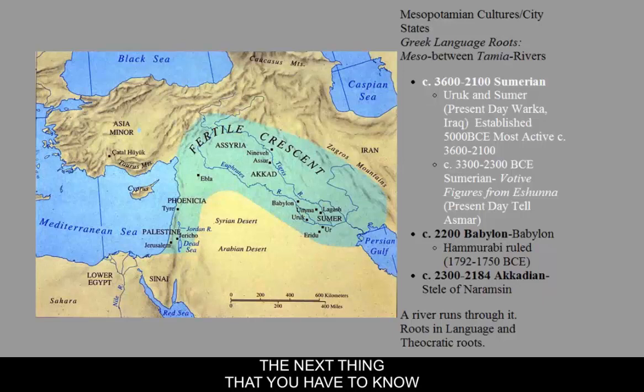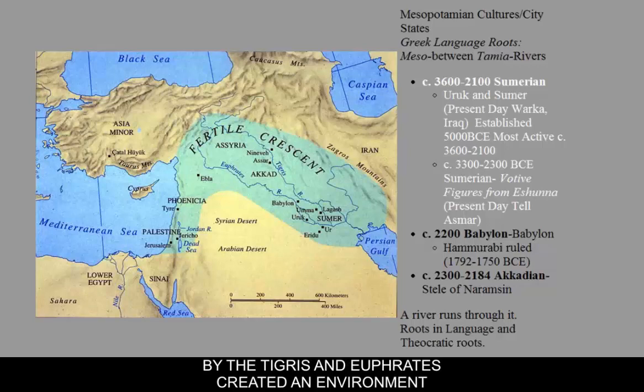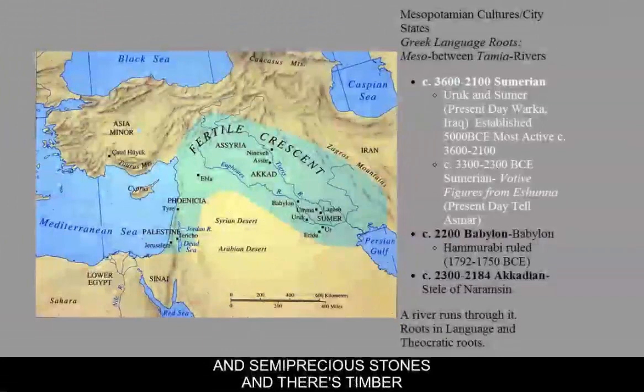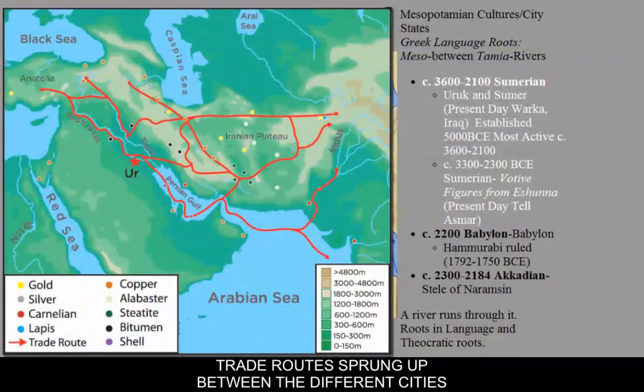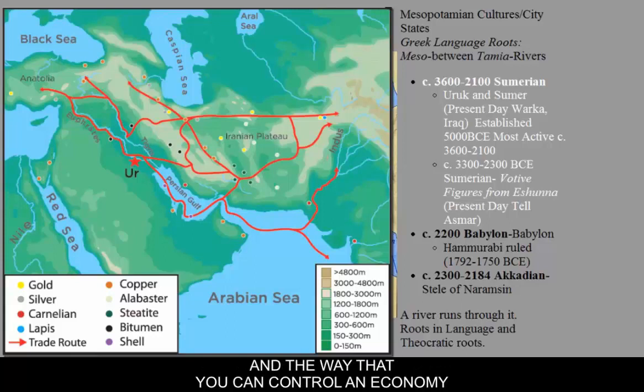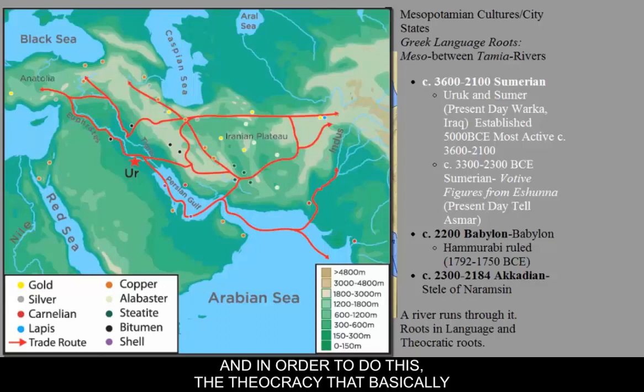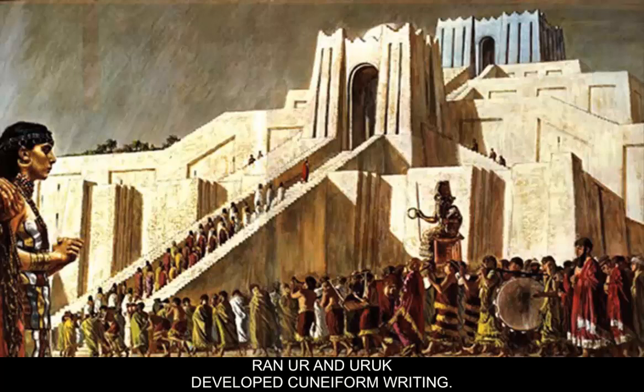The next thing that you have to know is that the resources that are available by the Tigris and Euphrates created an environment in which not only agriculture could flourish, but also trade did, especially since we looked at the fact that there was gold and silver and semi-precious stones, and there's timber in some areas. Trade routes sprung up between the different cities, and each city was really vying for economic power. And the way that you can control an economy and control a government in general is to have a writing system, a system of keeping records, of counting, and of taxes. And in order to do this, the theocracy that basically ran Ur and Uruk developed cuneiform writing.